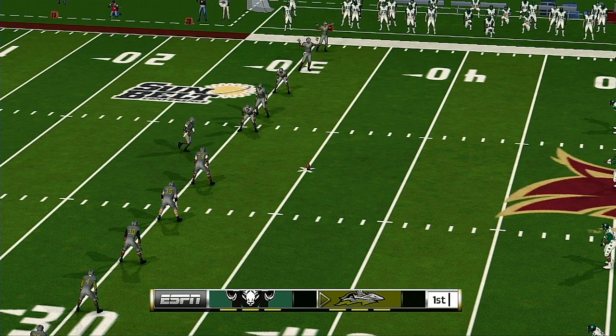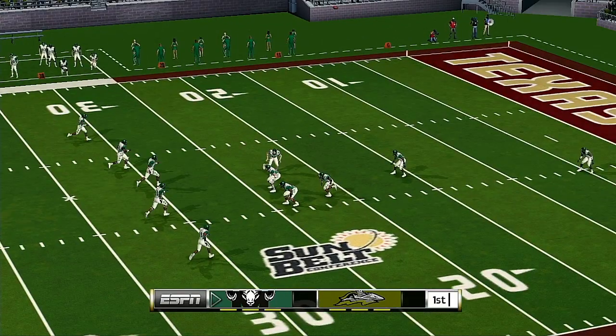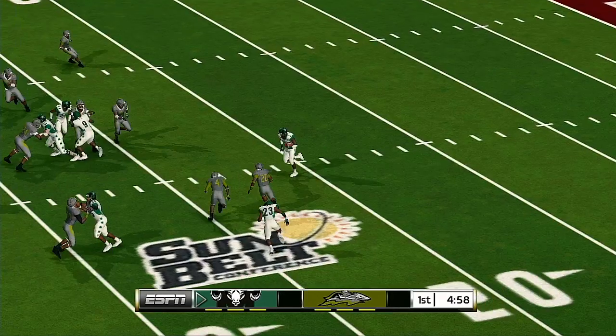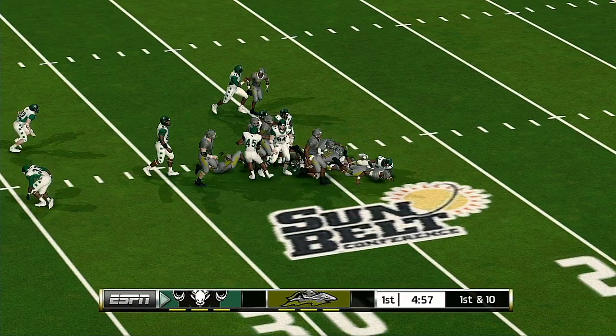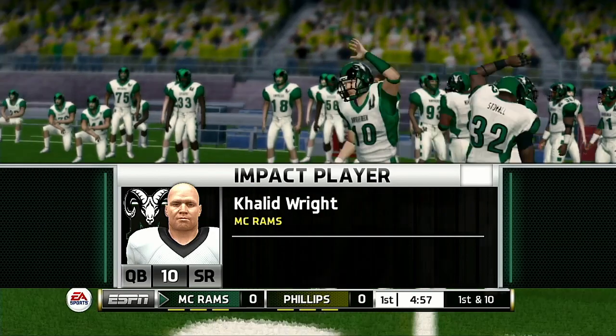The kicker's got the ball set up, and we're ready to get this thing started. Gathered in at the 6. And down he goes at the 26. The Rams offense basically predicated on what this kid can do.